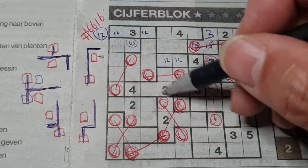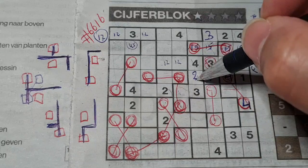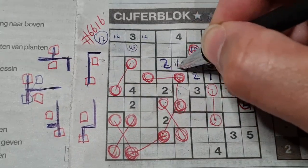These 2 boxes can be a 2. So 1 box left for the 2 in this area should be there. Now we have a 2 there, so this box can't be 2 anymore. That box should be a 2. And this box should be a 1.